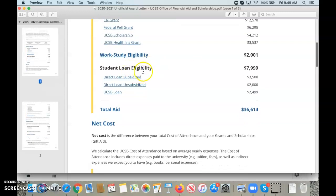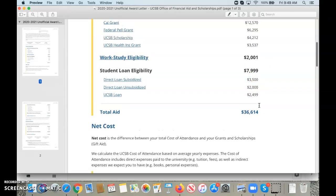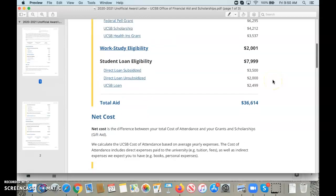And again, here you see the student loans. Direct subsidized loan, unsubsidized. Here's a UCSB loan, that's what they call it. So about $8,000. So the total aid that they're giving you is pretty good, but again, you want to keep in mind this kind of gap. Just based on grants alone, it's pretty good. It's about $26,000 plus. That leaves you a gap of about $10,000. If you can avoid loans, which is the ideal situation, that would leave the student with about $8,000 of gap, which is not huge.